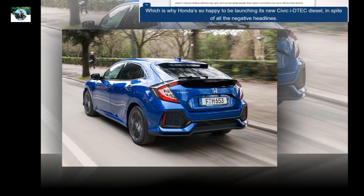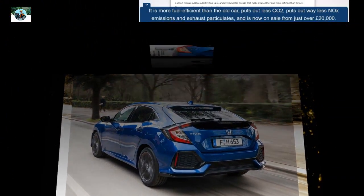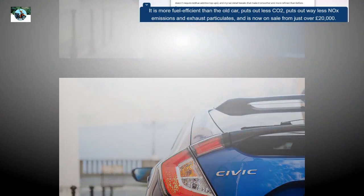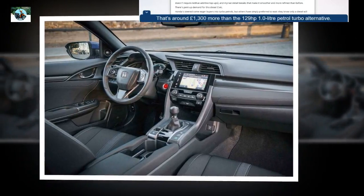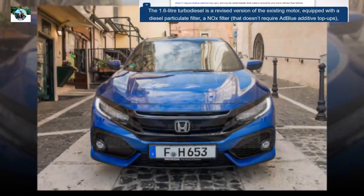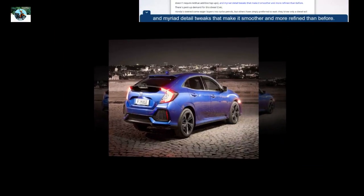Which is why Honda's so happy to be launching its new Civic diesel, in spite of all the negative headlines. It is more fuel efficient than the old car, puts out less CO2, puts out way less NOx emissions and exhaust particulates, and is now on sale from just over £20,000. That's around £1,300 more than the 129 hp 1.0-litre petrol turbo alternative. The 1.6-litre turbo diesel is a revised version of the existing motor, equipped with a diesel particulate filter, a NOx filter that doesn't require AdBlue additive top-ups, and myriad detail tweaks that make it smoother and more refined than before.